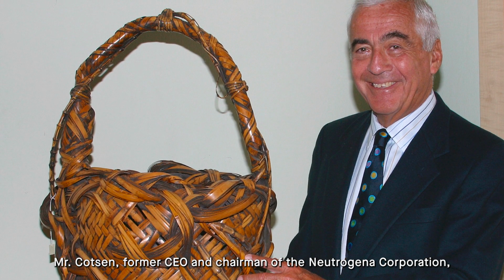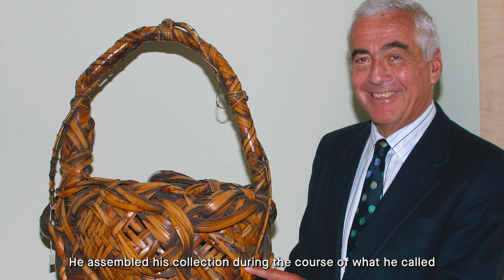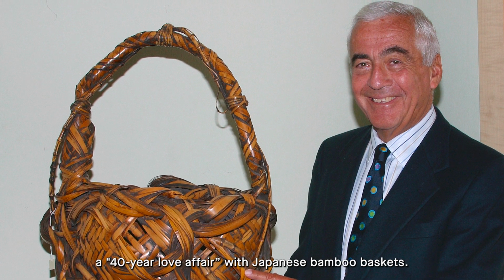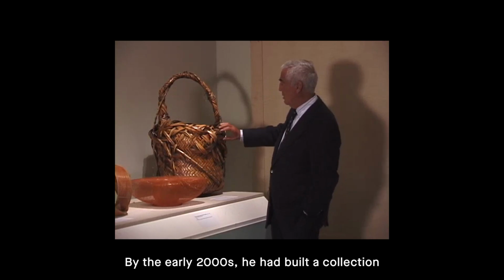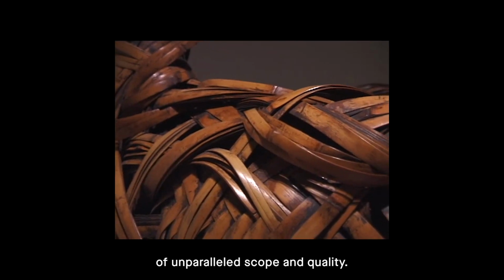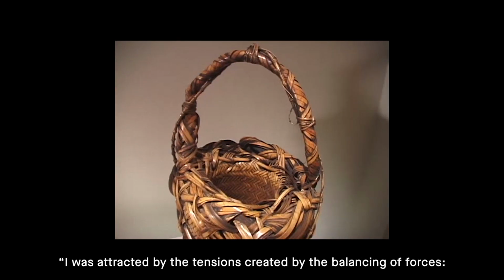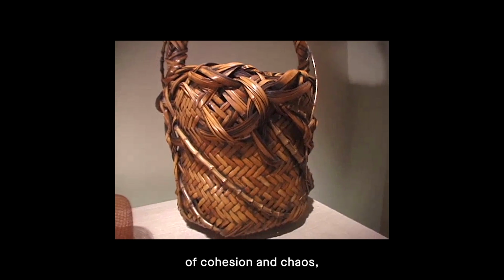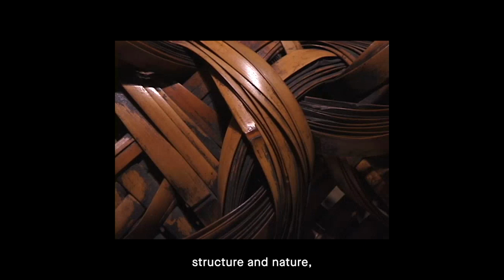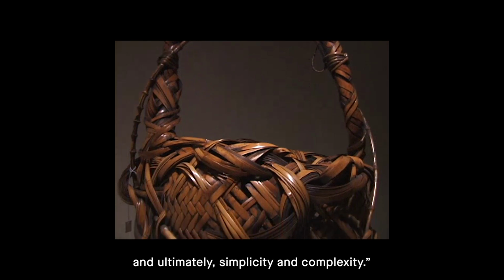Mr. Kotzen, former CEO and chairman of the Neutrogena Corporation, began collecting in the 1970s. He assembled his collection during the course of what he called a 40-year love affair with Japanese bamboo baskets. By the early 2000s, he had built a collection of unparalleled scope and quality. In explaining their appeal, he said, "I was attracted by the tensions created by the balancing of forces, of cohesion and chaos, structure and nature, refinement and exuberance, and ultimately simplicity and complexity."